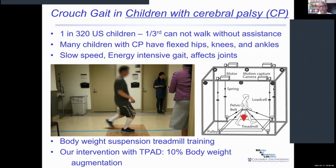One of the interventions that we tried out is to continuously apply a certain load on these individuals, because we know that when you're walking, you're actually pulling your center of mass or your pelvis up and down. And while you're pulling your pelvis up with this external force applied to you, you are hoping to coordinate and strengthen your extensor muscles. That was the primary hypothesis for this work.